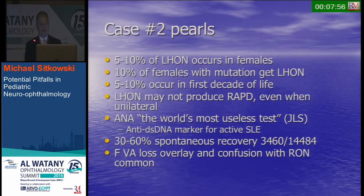Foveal threshold 15 there. So some things that we can learn from here is that Leber's hereditary optic neuropathy certainly does occur in females. It's not that common, but it's well documented. And of females that have the mutation, 10% will actually get phenotypic expression. Interestingly, although we don't typically think about it, some of these actually occur in the first decade of life.